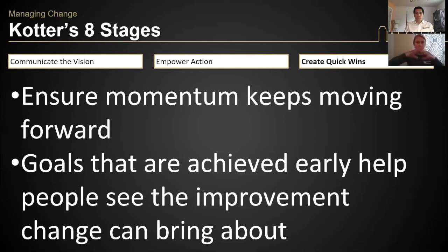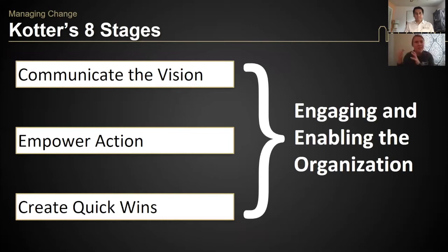So let's kind of recap, put this all together. This is going to be our second chunk. This is enabling and engaging the organization. In that chunk, we had communicating the vision, empowering the action, creating quick wins. So this is definitely the more action-oriented part of these 8 stages. You've gotten your environment created, and it's time to get moving with it.